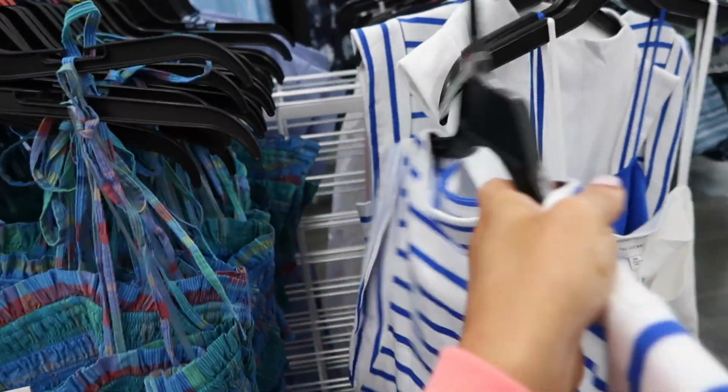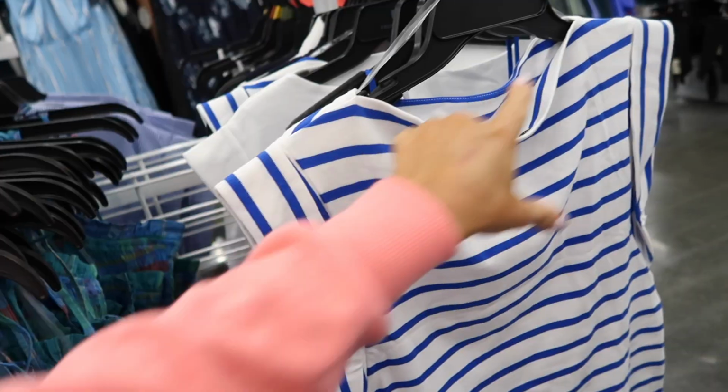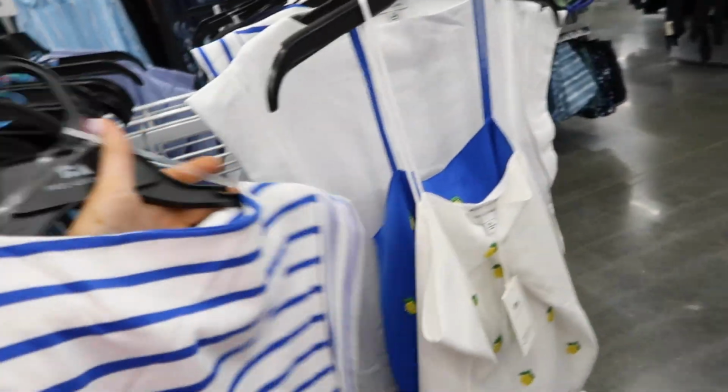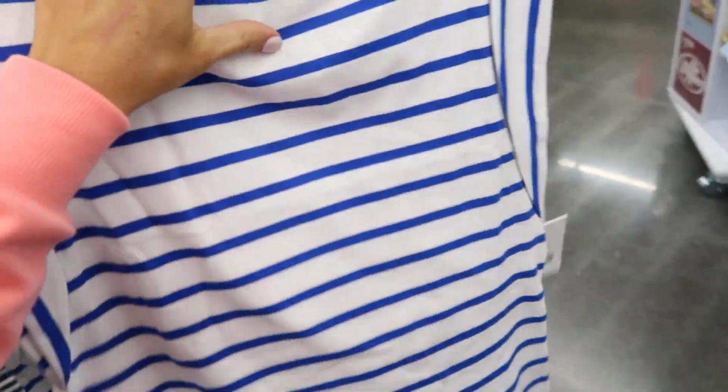New color in this boat neck top from Free Assembly. So this one has that straight across hem, the little cuff on the side, relaxed fit. It's the same through the front and back. We saw the stripe. It also comes in the white, and these are going to be $12.